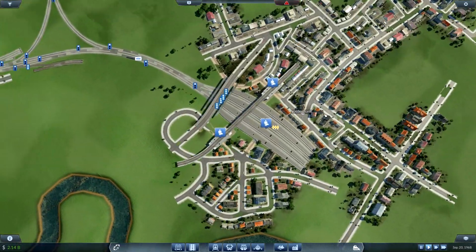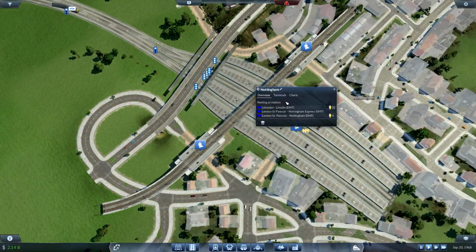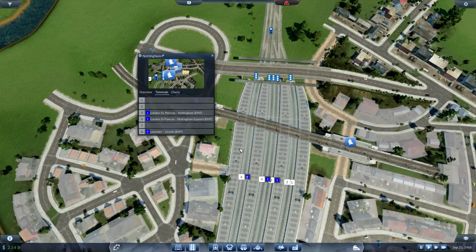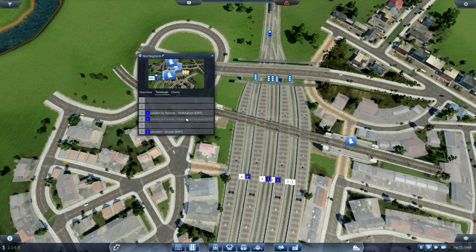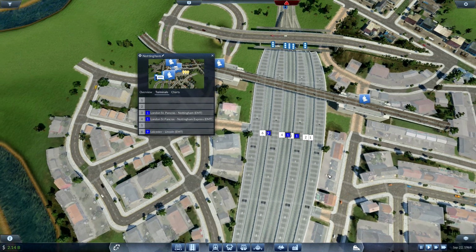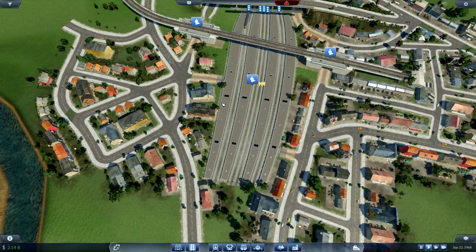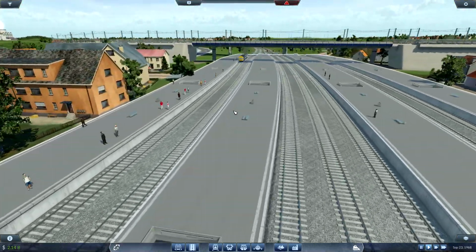What do we got here? Who's stopping where? Terminals. Okay, they can also change over here. We currently have 3 and 4, which works for us. Given our situation, it should be over here. We are missing bay platforms and stuff as well. We're just going to have to kind of make it up.